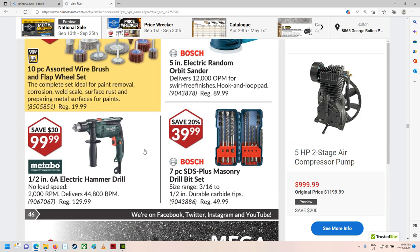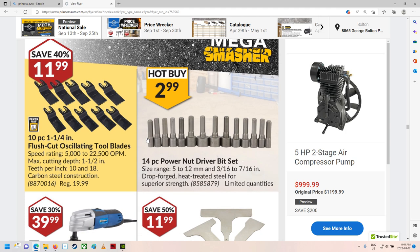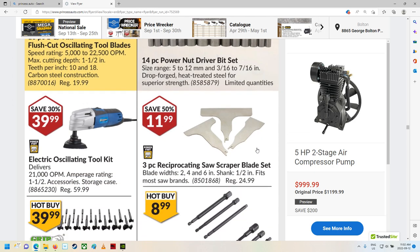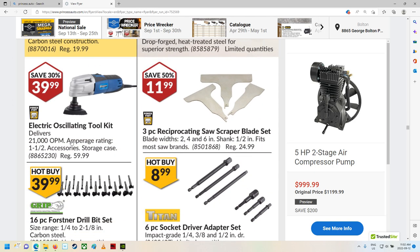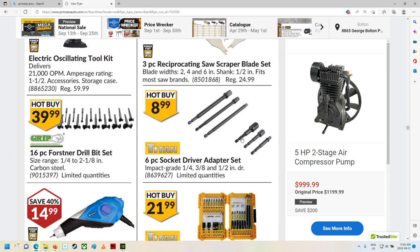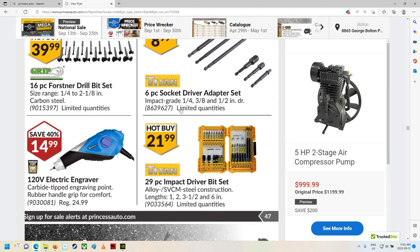Brush set stuff, polisher stuff, little drill there. 14-piece power nut driver bit set. Hey, that's kind of cool too. Electric oscillating toolkit. These are pretty handy, too, because you can put those in your drill and then put your sockets on them. I like them. I got a few sets of them. It's actually a pretty good price, too, for the long ones and the short ones.